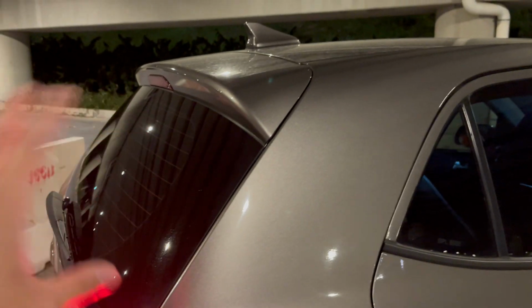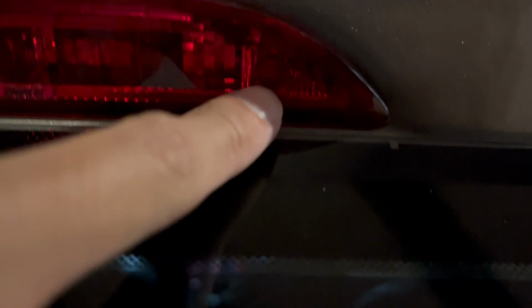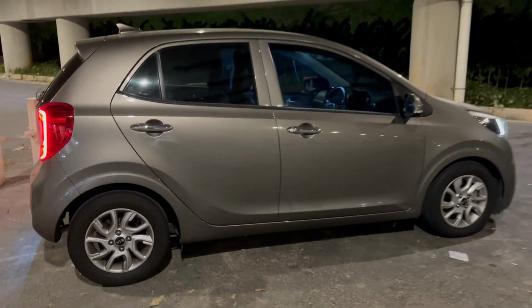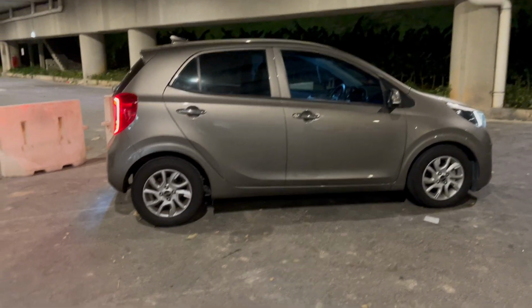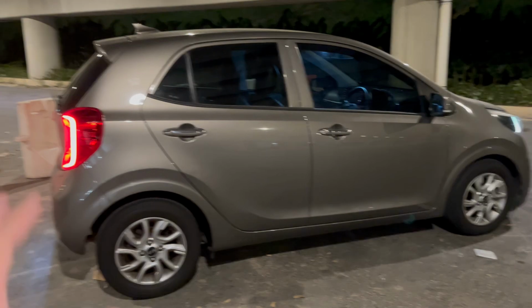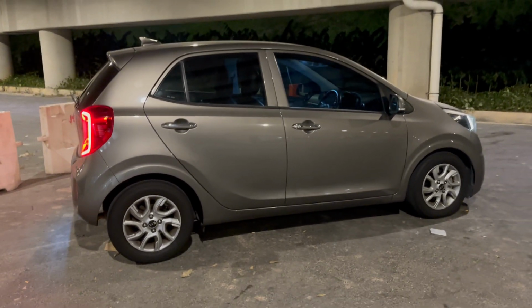At the rear, there's no rear spoiler for the 1.2 liter EX, and the windshield washer is actually located right here, neatly integrated into the third brake light. So from this small detail, as you can see, Kia actually made an effort to develop this car and design it properly, although this is an A segment car, considered a budget daily runabout vehicle in Korea.